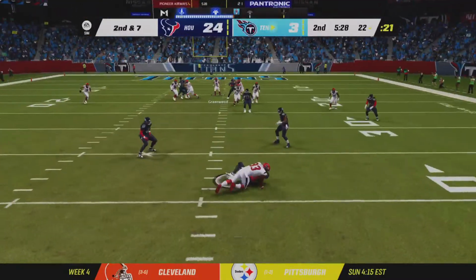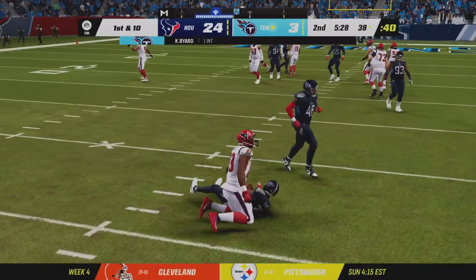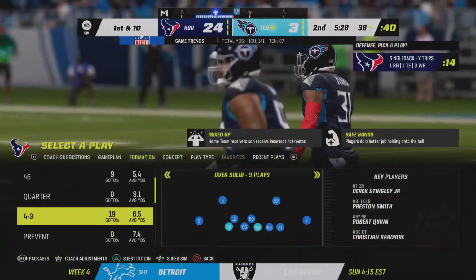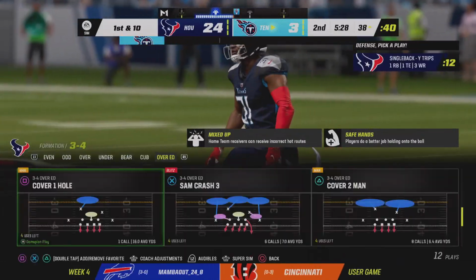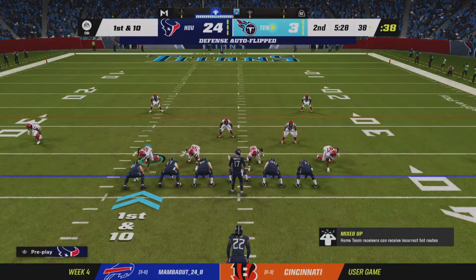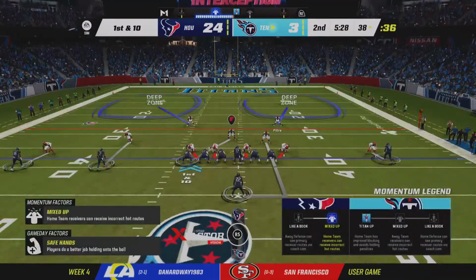They're going for Howard, but the pass intercepted. Picked by Kevin Byard. And the Titans are going to take possession of the football. They've got a pretty comfortable lead right now, but maybe a little too careless with the football that time for the rookie.